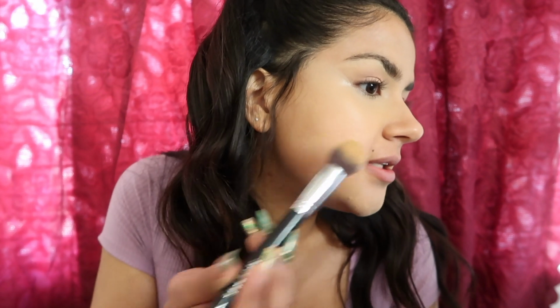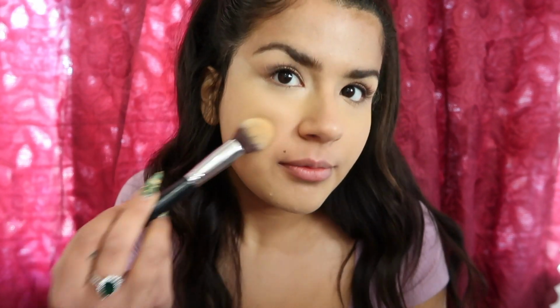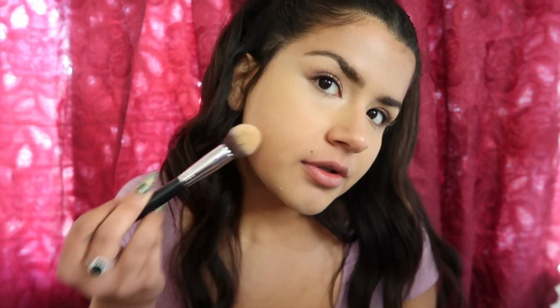I'm gonna go ahead and set my face. Take away all that shine. We want to glow, but no shine. I'm noticing that this powder doesn't cake up, and neither does the concealer. And I put a lot. I didn't put anything on this side. So that's my natural skin. So I'm just gonna add the slightest bit of powder. Or not the slightest bit. Knowing me, I'm putting a whole bunch. But just to even out the skin color.